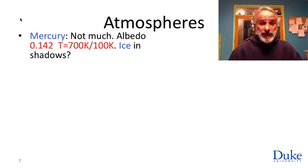On the other hand, absent an atmosphere and with the slow rotation, you get this huge dichotomy between daytime and nighttime temperatures: 700 Kelvin on the day side, 100 Kelvin, rather cold, on the night side. And again, there are craters that are in perpetual shadow. And recently, it seems quite clear that there are substantial quantities of ice on Mercury, very close to the Sun, in these shadowed craters. If you followed our calculation for the mean surface temperature of Mercury, treating it as a black body closer to the Sun, we would get 428 degrees, so the average is about right.